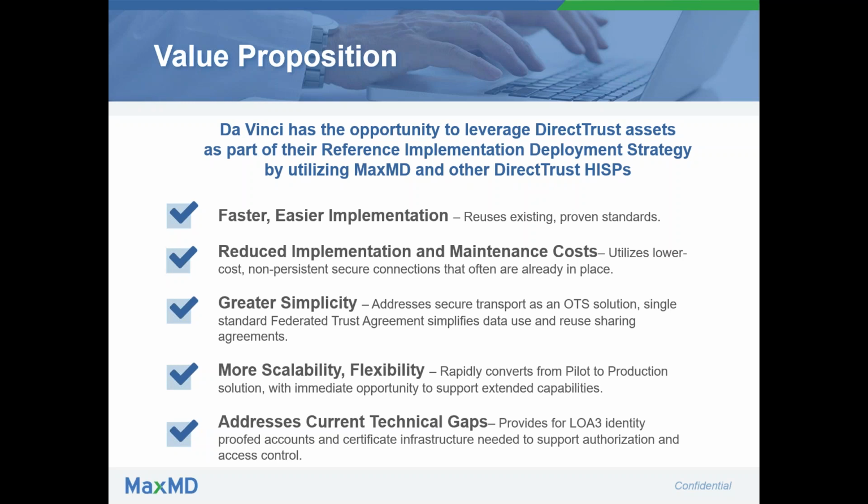So when you are using DirectTrust, this means that implementations can happen faster and easier, because this is reusing a proven standard that already exists and is ready to roll right now. It reduces implementation and maintenance costs because of using lower cost, non-persistent, secure connections that often are already in place with all of those connectivity points that I already described.